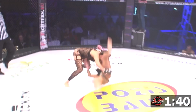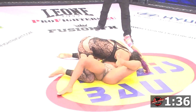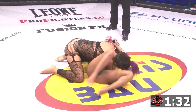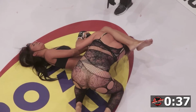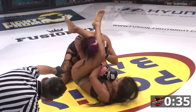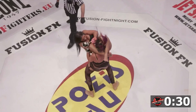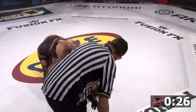Oh, no. Wow. Powerful slam to the floor. Side control for El Toro Santos. And you got to think Roundhouse is hurting after that one. Does have the right arm in place there. Can she break the grip? She's close. Jessie Santos slides out of it. And now the powerful slam to the floor.